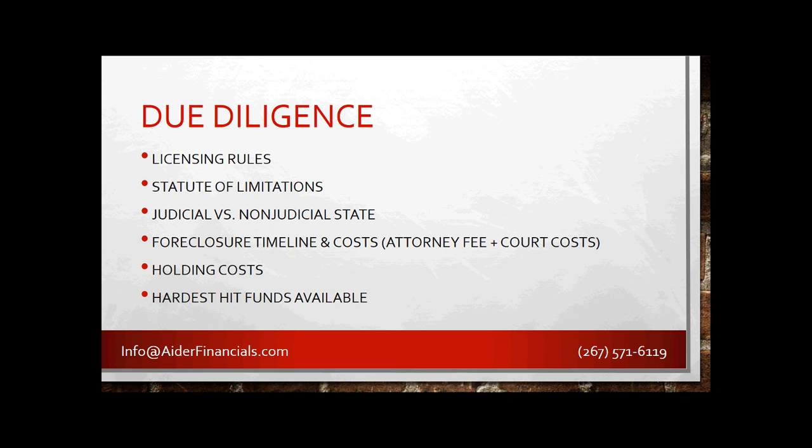What else do you need to do due diligence on in order to have a profitable note? You need to know what the licensing rules are in each state. Some states, like Georgia, require that you have a license. Some states, like Florida, you don't need a license and anybody can just be a debt buyer. There are two types of licensing: a debt buyer license and a servicer license.